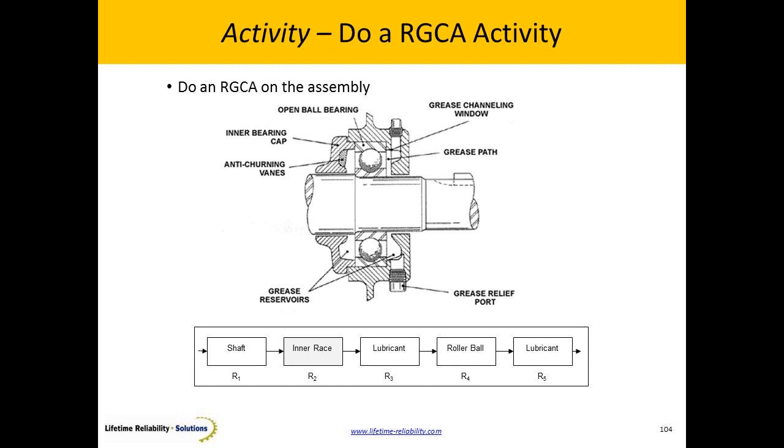Okay, this was to do an RGCA, a reliability growth cause analysis for the bearings. We won't do it. A lot of these things you will learn by doing. I can talk here for 2 days and we can play games on a table here and it's interesting, the day goes by, but it's better to actually do a real one.